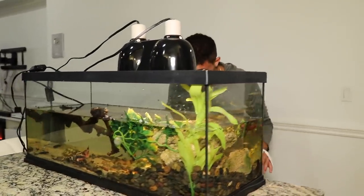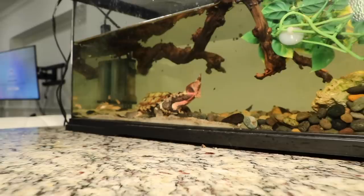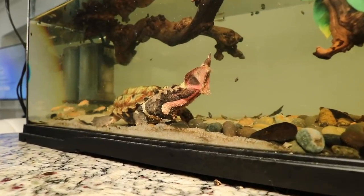Mata put on a complete show for us today. This guy went to town on these minnows, and he's actually got a few more left in there. We also have a lot of crickets remaining, so we're gonna dump them in the red-eyed tree frog tank and our chameleon, let those guys feed off those.